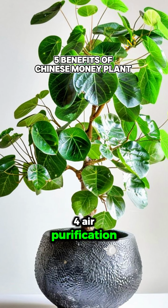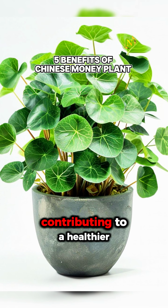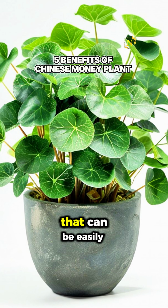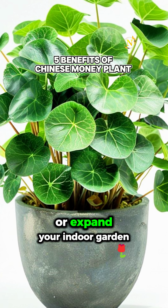4. Air purification. Like many indoor plants, the Chinese money plant helps purify the air by removing toxins, contributing to a healthier indoor environment. 5. Propagation. It produces small pups that can be easily propagated, making it a plant that keeps on giving. You can share the new plants with friends or expand your indoor garden.